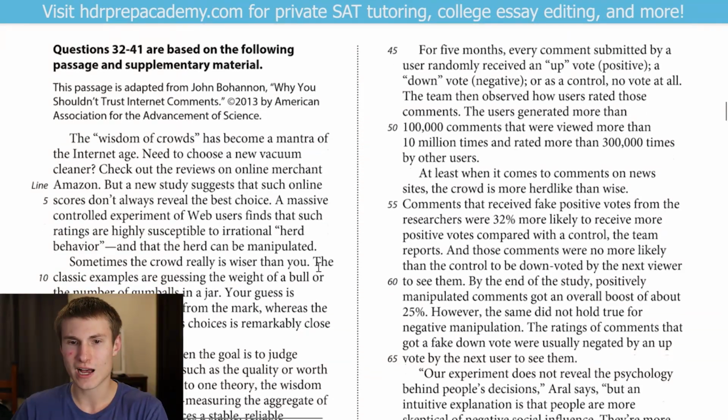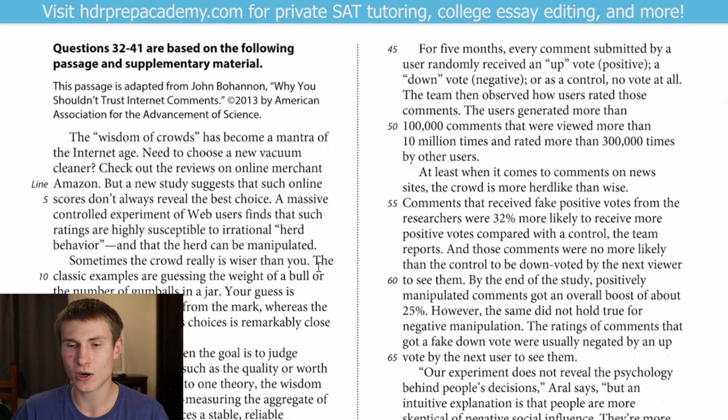For 5 months, every comment submitted by a user randomly received an upvote, positive, a downvote, negative, or, as a control, no vote at all. The team then observed how users rated those comments. The users generated more than 100,000 comments that were viewed more than 10 million times and rated more than 300,000 times by other users. At least when it comes to comments on news sites, the crowd is more herd-like than wise.